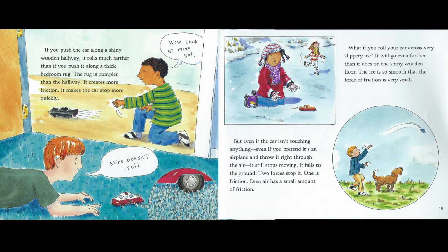What if you roll your car across very slippery ice? It will go even farther than it does on the shiny wooden floor. The ice is so smooth and the force of friction is very small. But even if your car isn't touching anything, even if you pretend it's an airplane and throw it right through the air, it'll still stop moving. It falls to the ground. Two forces stop it. One is friction. Even air has a small amount of friction.